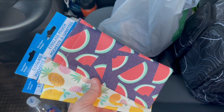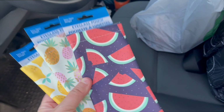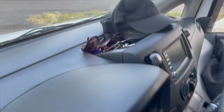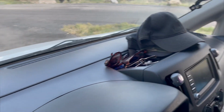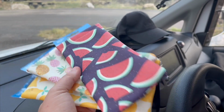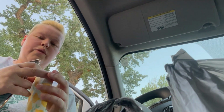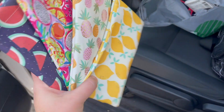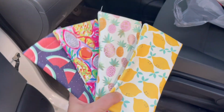I did pick these up at the Dollar Tree because I have tons of sunglasses. You probably have already seen a bunch of them. But yeah, that's not the most effective way to store them. So I figured this would keep them from getting scratches. Yeah, I definitely like these, and for $1 this was quite a deal.